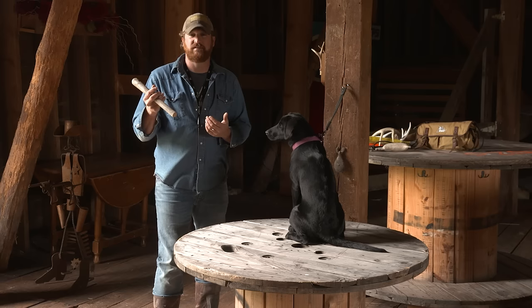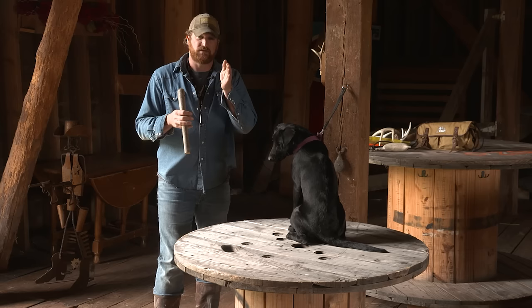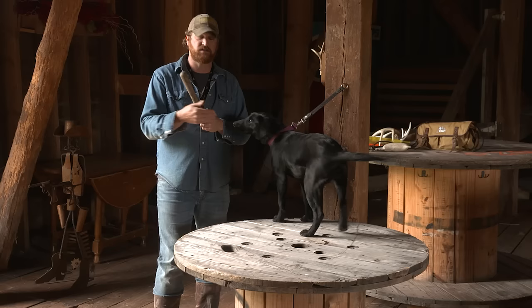And my command is dead. You can use whatever you want. Some people say drop, dead. What I say is dead, and I say it consistently. Repetition and consistency forms habits. Hold, hold, hold. That's going to be the command to hold. You've already seen me start this out with those early retrieves. Now it's going to be hold, hold, hold, dead, and I'm going to take it out.